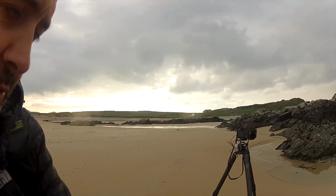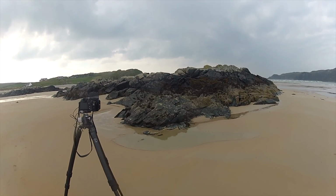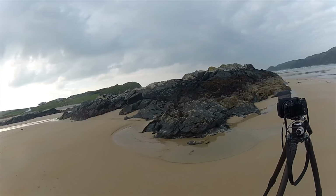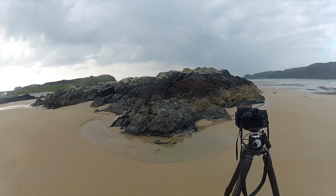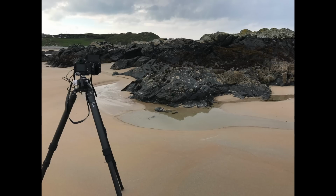Let's see whether this super long exposure has done anything. So we're in 7 minutes 32. I won't go too close. There's a little bit of light falling on the water. There's a little bit of light falling on those textured rocks, and maybe a slight bit of movement in the clouds. 7 minutes 54 on the clock. Told me 10 minutes. So there or thereabouts. We'll see how we go. Bit of a theme developing here.